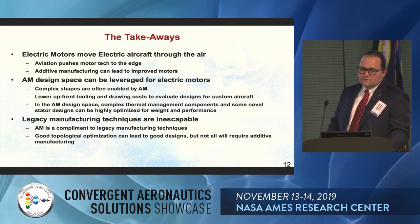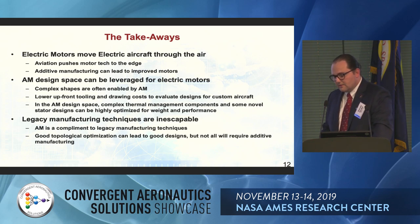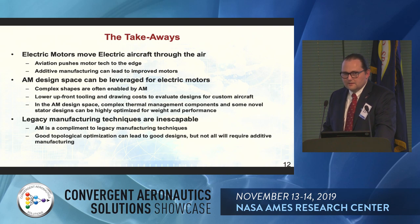Electric motors move aircraft through the air. They are going to be a relevant component as we make urban air mobility a reality. They are going to be a relevant cost component because they are going to be one of the more expensive things on the aircraft. Well, maybe. I don't know. Composites can get up there.